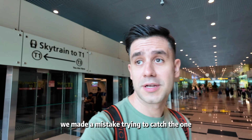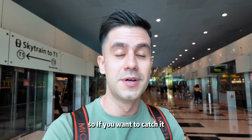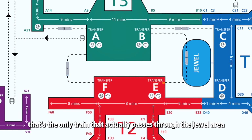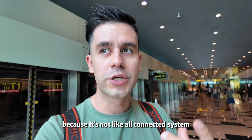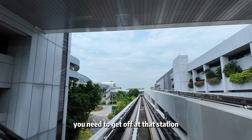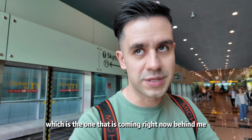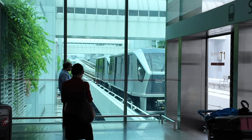We made a mistake trying to catch the one that is actually going through the Jewel. So if you want to catch it, you need to go from Terminal 3 to Terminal 2. That's the only train that actually passes through the Jewel area. The other ones are just going around because it's not a fully connected system. It's just from one terminal to the other, you need to get off at that station because it's just going back and forth. So we have to get off that train and then take the other one, which is the one that is coming right now behind me. That one. Let's get in there.